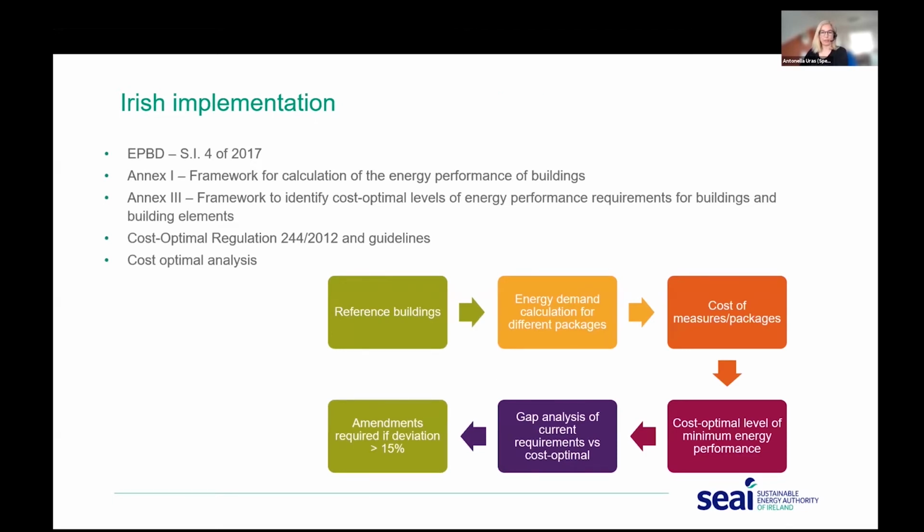And the Irish implementation of the NZEB definition required identifying the cost optimal level in the Irish national context, following the framework established in European regulations. So the cost optimal analysis consists first in identifying a number of reference buildings, then in calculating the energy demand for different measures and packages, and then the capital and operating costs of these. The cost optimal levels of energy performance are then identified, and the framework requires amendments where the gap between the energy performance of the building codes and the cost optimal level is greater than 15%.